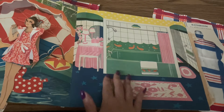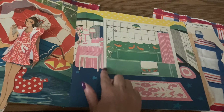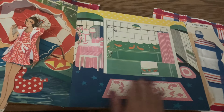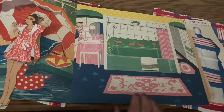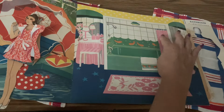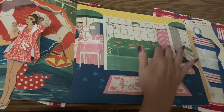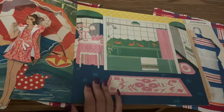Next, we have the bathroom. Very fancy. They've got a green tub. And again, the blue floor with the stars and a couple of pink rugs. Like a bubblegum pink. Bubblegum pink shower curtain and a vanity for the ladies to get ready.